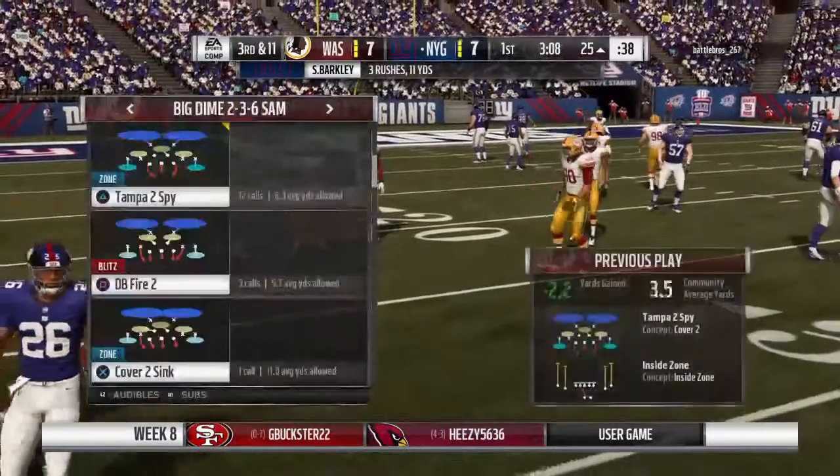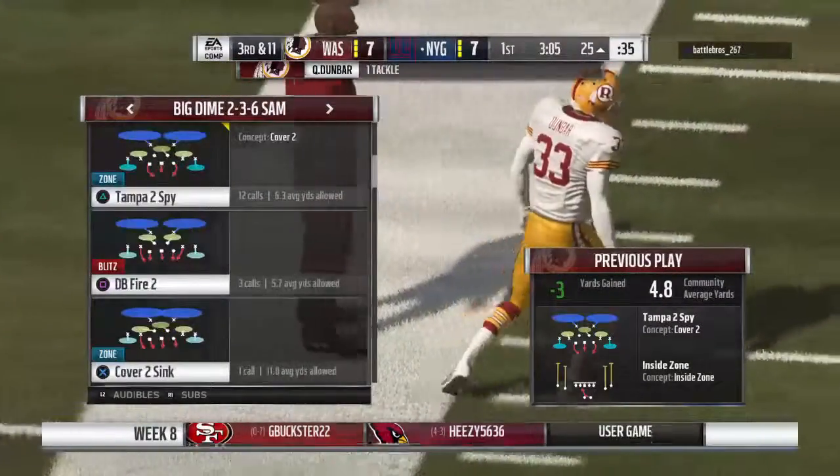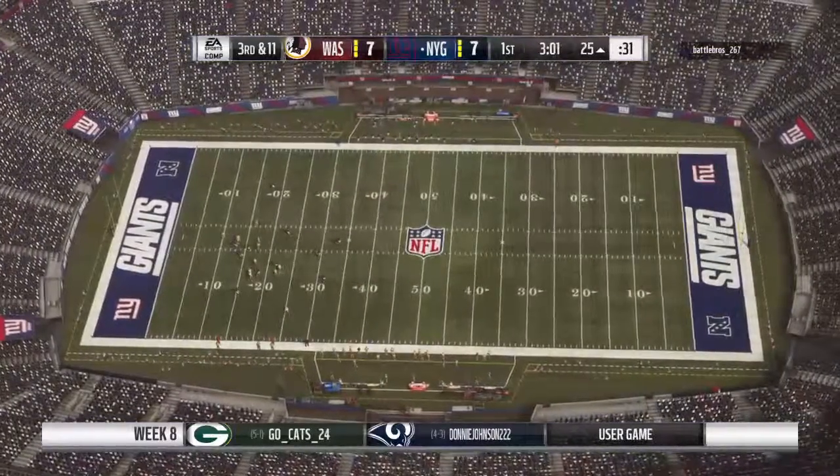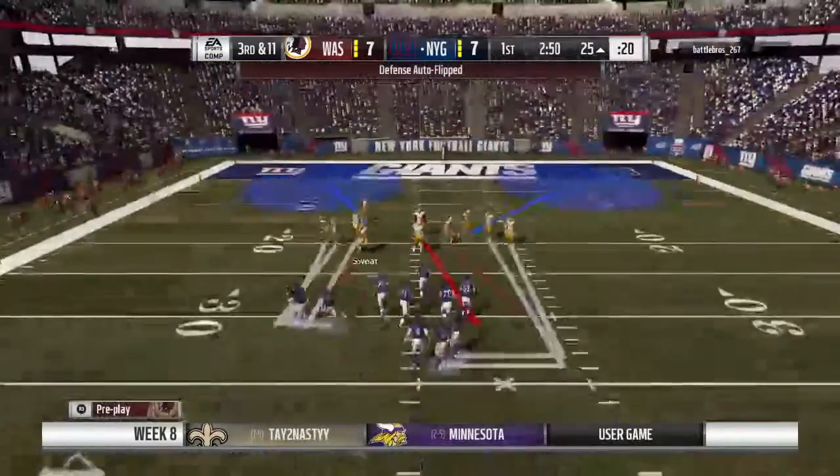And he's going to lose yardage and be backed up to the 25. They'll wind up losing 3 yards here. And that'll bring up a 3rd and 11 situation. Gone!